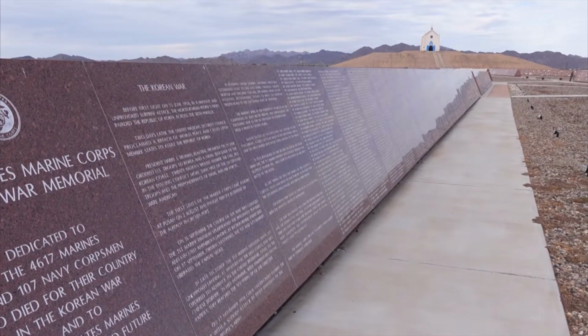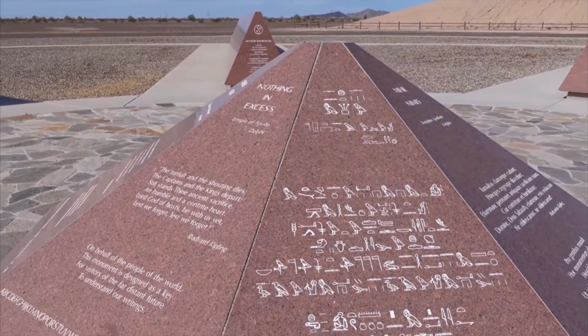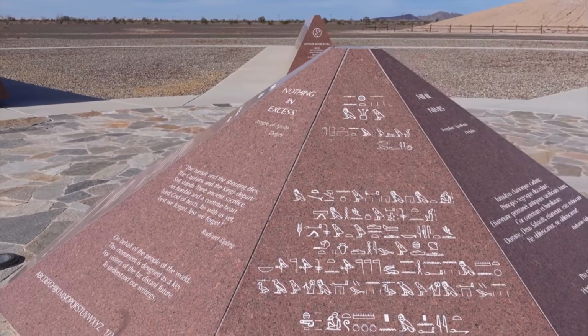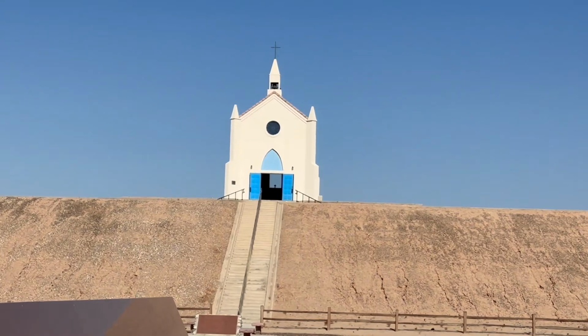Located at the center of the History of Humanity section is the Felicity Stone, which is quote-unquote the Rosetta Stone of our era. After seeing a video posted on TikTok, this is one of the main reasons why I wanted to come visit this place.